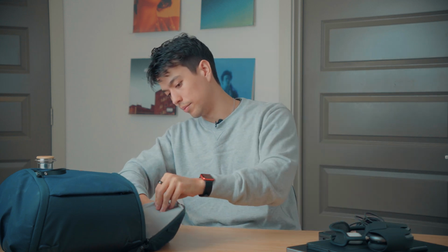All right, next I just want to quickly mention something that I don't necessarily carry with me every day because I physically can't, but it is something that I use every day, and that is what's holding up all of this stuff right now, my standing desk from Flexispot.